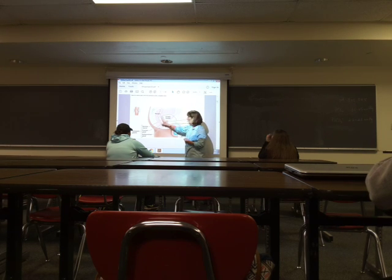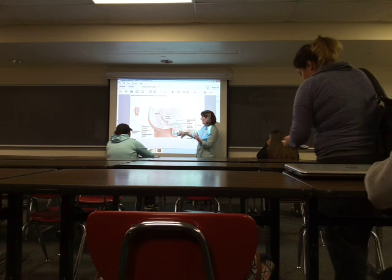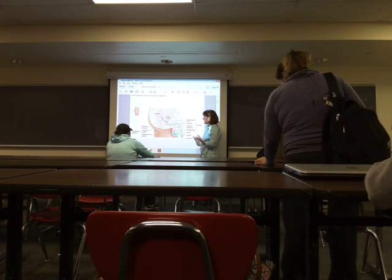This part right here that's enlarged is referred to as the ampulla of the vas deferens or ductus deferens. So that's that duct portion there. The sperm are produced here, they travel through here, and then we have fluids that need to be added to them to produce the semen.